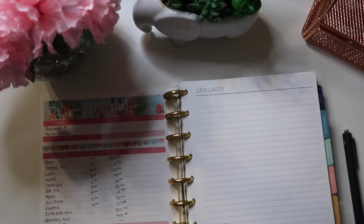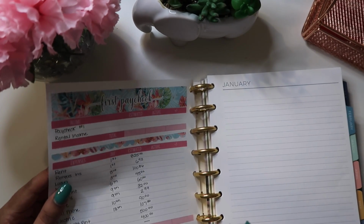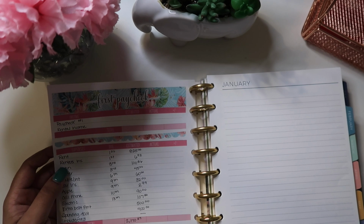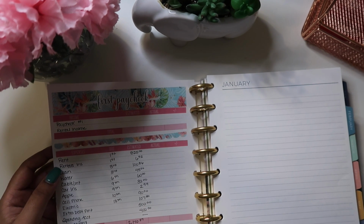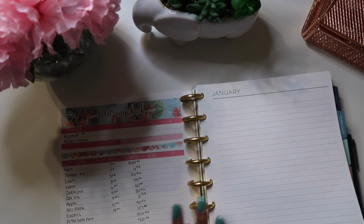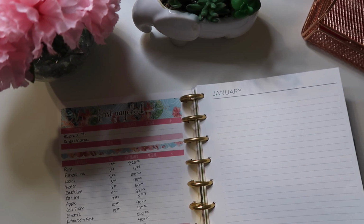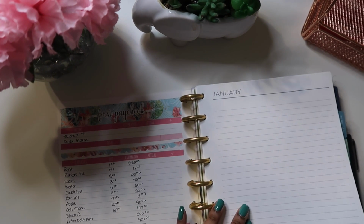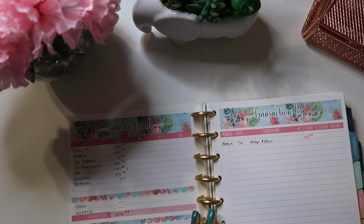Then next we have the first paycheck of the month, which is here. If you guys are wondering, I will link my first paycheck in the cards above, so if you want to see my first paycheck budget, it is there. On this next page will be my second and my third paycheck. I think my third paycheck is only one bill, so this is going to be kind of small. And then we go on to my sinking funds.